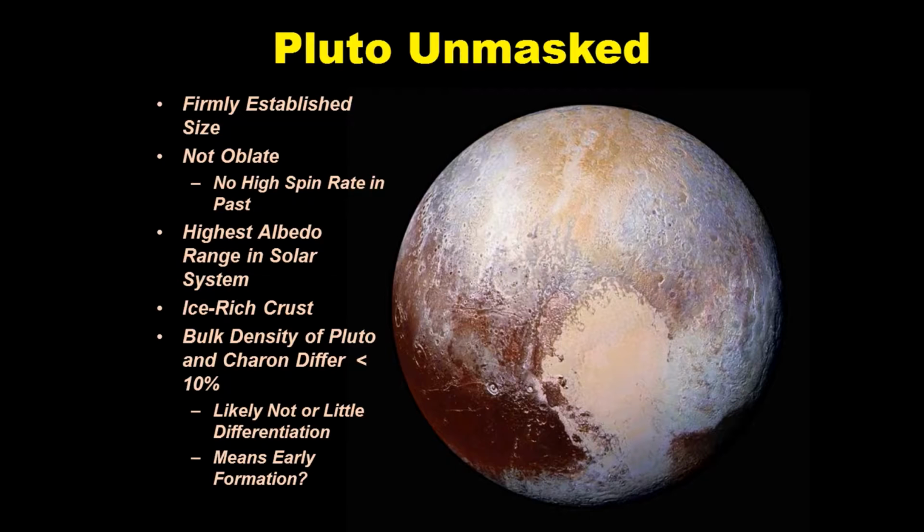We now think that's not the case. We used to think Pluto was differentiated and Charon wasn't, but the latest data leads us to believe that's not the case. So Pluto is more mixed up, if you will. That also points to some clues about how it possibly formed, meaning it probably didn't form inside the solar system, or close in the solar system where it was able to heat up.